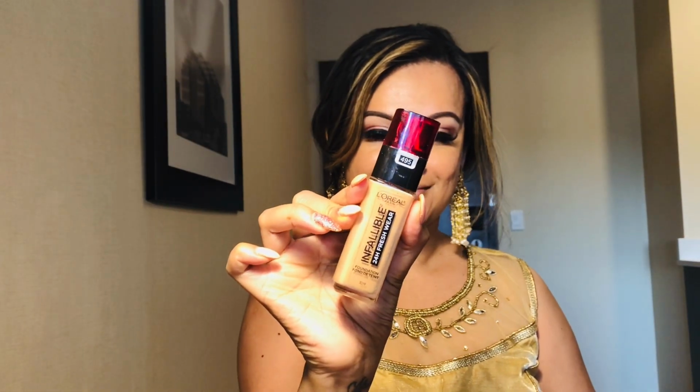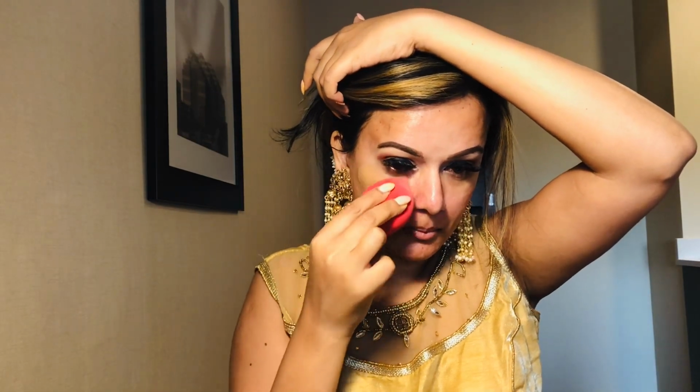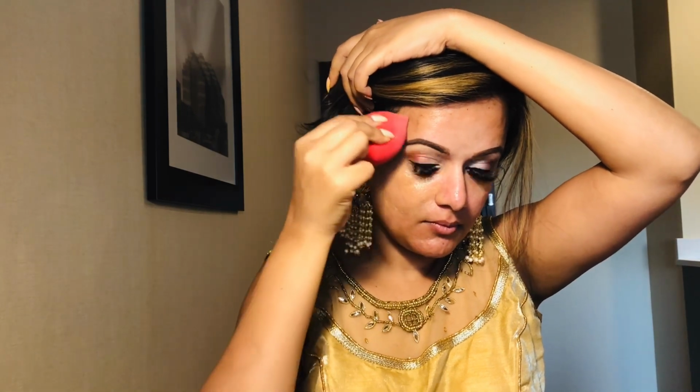For foundation, I am using the Infallible foundation from L'Oreal. As everybody knows, this foundation is very lightweight and I really like wearing it during the summertime. It just feels like you're not wearing any makeup.